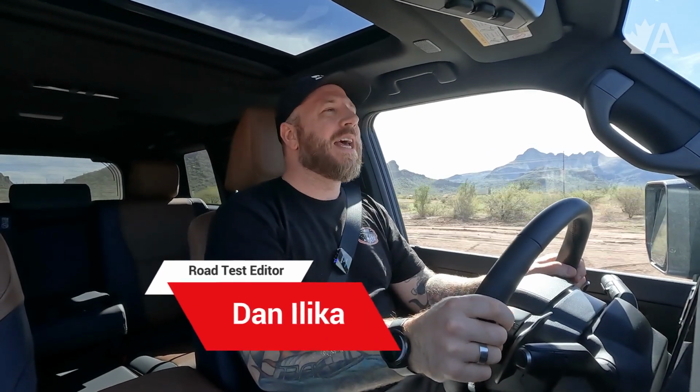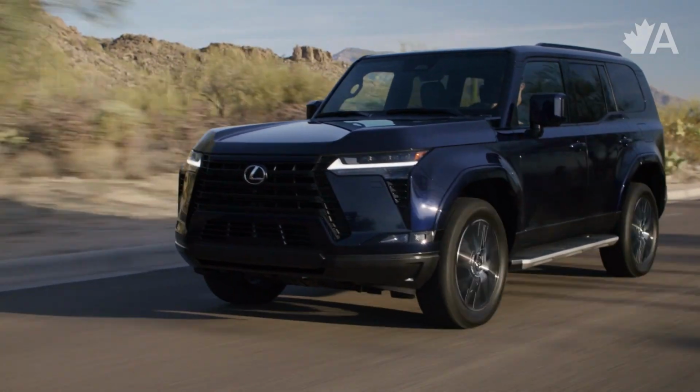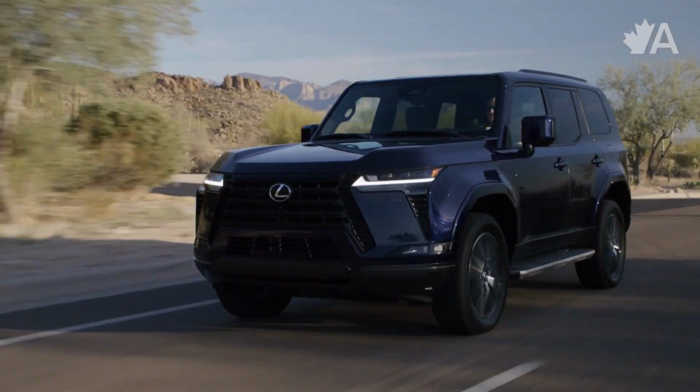2024 Lexus GX. Yes, this thing is finally redesigned. Now, there have been two generations before it, but you probably wouldn't know by looking at them. They've been pretty much the same. You're talking about, I don't know, almost 20 years of a very similarly executed SUV. This is a massive departure in terms of styling.